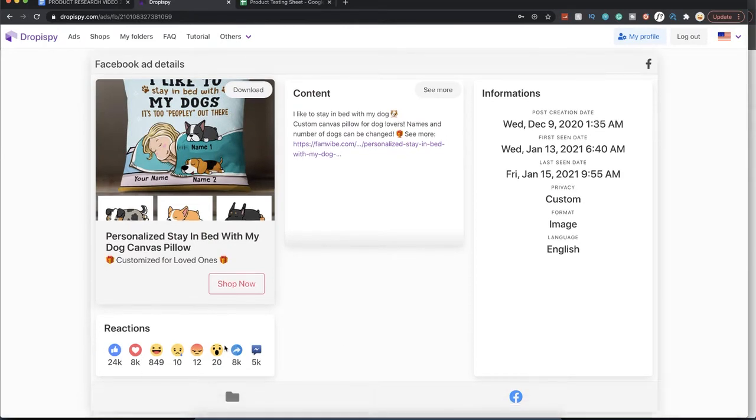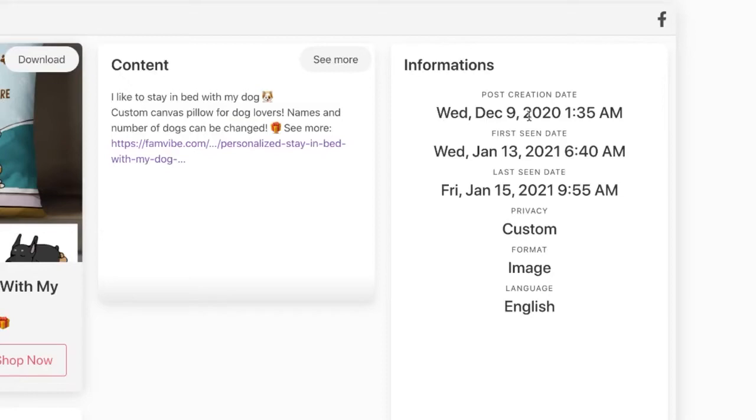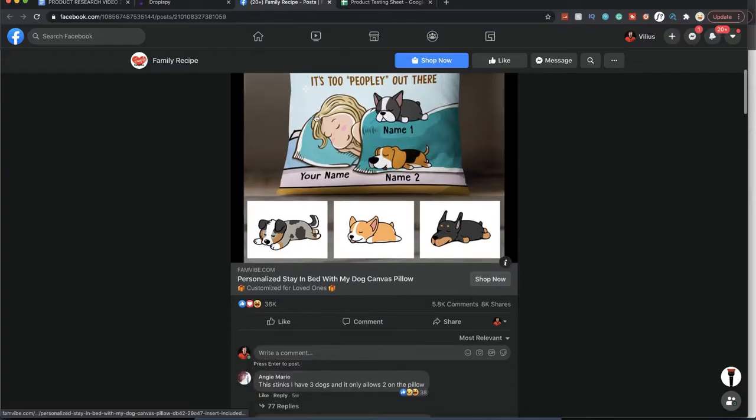Now you see all these different reactions. That's a ton of social proof. You can see when the post was first created on December 9th, 2020, and first seen by Droppy Spy on January 13th. And we can click on this Facebook logo right here, and it will redirect us directly to the ad, what we can see here.